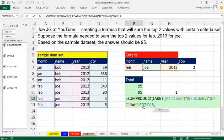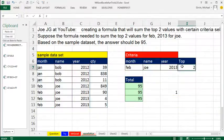Now I can do comma and paste this. That'll be our dynamic k, creating a dynamic array constant. Close parentheses on the LARGE, close parentheses on the SUMPRODUCT. And because we're not using the IF, we're using Boolean multiplying, Enter. And so now if I change this right here, boom, back to 2.